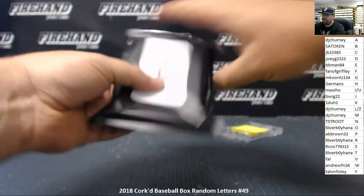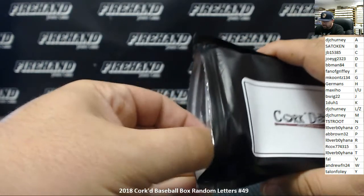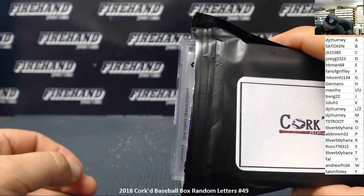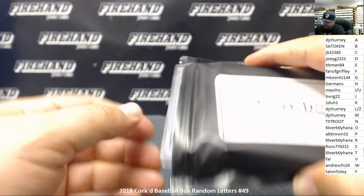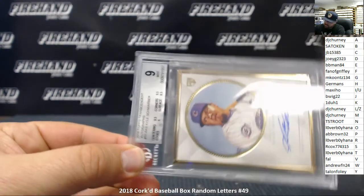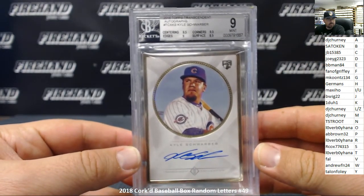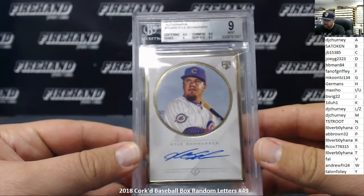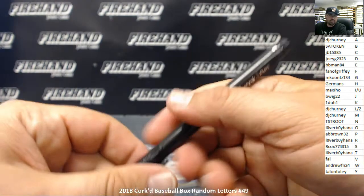All right, now we got a BGS slab, and it's a really thick card. I think it's Transcendent, or it's some kind of a gold frame. All right, it is Topps Transcendent, 2016 Topps Transcendent Autographs. It's a BGS 9 with a 10 auto. For the Chicago Cubs, Kyle Schwarber. There it is. Kyle Schwarber, the letter S, going to Arcox 774315. Congratulations, Arcox. You are on the board, number 33 of 52. Two 9.5 subgrades, a 9 subgrade on the edges, and 8.5 subgrade on the surface.